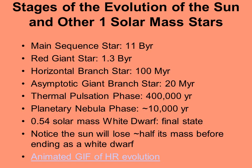So look at the evolutionary timescales for something like the Sun. It's a main sequence star for 11 billion years. It's a red giant for only 1/10 of that. It's an asymptotic giant branch star for only 1/10 of 1/10, so only 100 million years. An asymptotic giant branch star for only 20 million years. And it goes through these thermal pulse phases. Well, the Sun's only going to go through one, but for less than 500,000 years. Planetary nebula is only lasting about 10,000 years.